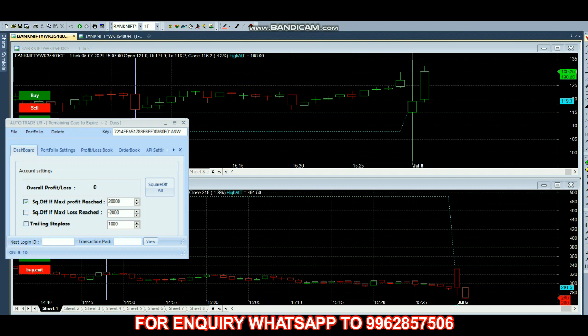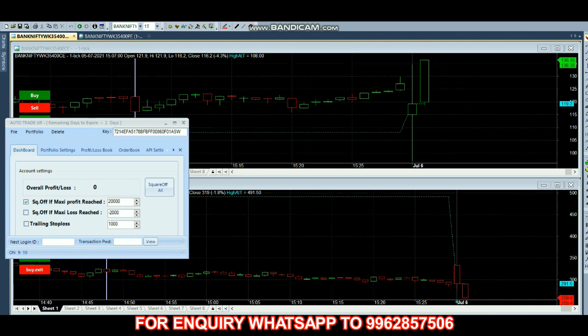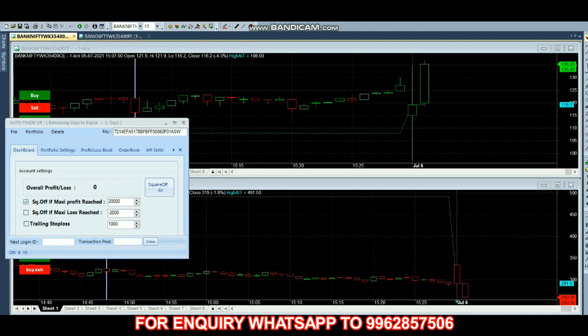This robo is working based on scalping and hedging. If you are trading with options, it will do both scalping and hedging. If you are trading with futures, it will do scalping. Most of the time you can finish your trade within 30 minutes. And this robo can use your own strategy also.